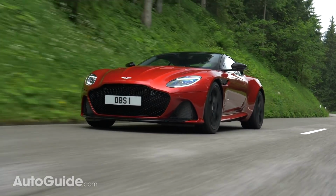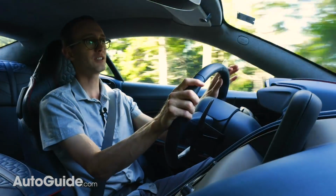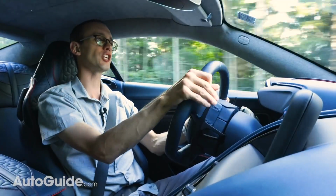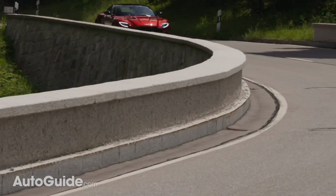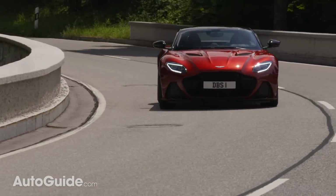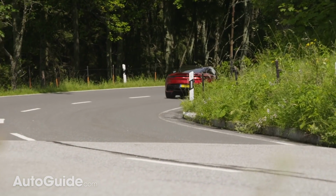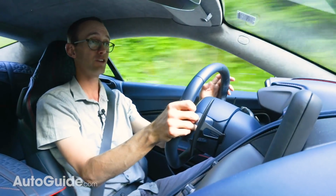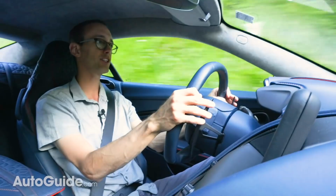Now, aside from all the extra power the DBS Superleggera has compared to its stablemate, the DB11 AMR, one of the other major differences I've noticed between this car and other Aston Martins is the immediacy of the steering. It's even crisper, even sharper than the DB11, which is quite a remarkable achievement because the DB11 is very good to drive on its own, and the body remains flat even through tight corners, even with the suspension in its softest setting, which is pretty much what I've left it in during my test drives here, and it's a remarkable balance between comfort and sport.